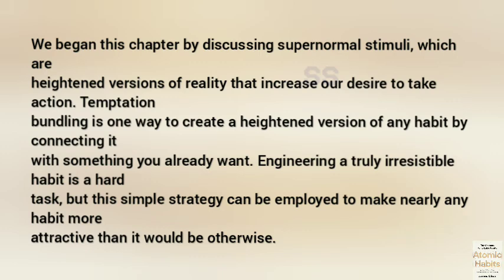We began this chapter by discussing supernormal stimuli, which are heightened versions of reality that increase our desire to take action. Temptation bundling is one way to create a heightened version of any habit by connecting it with something you already want. Engineering a truly irresistible habit is an odd task, but this simple strategy can be employed to make nearly any habit more attractive than it would be otherwise.